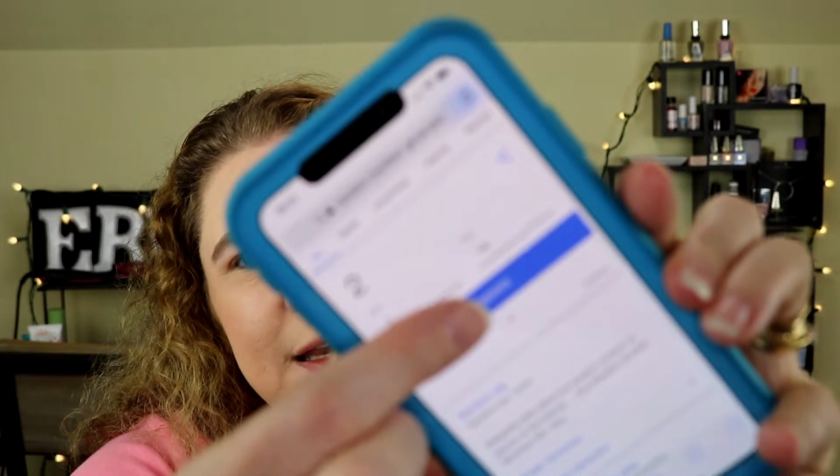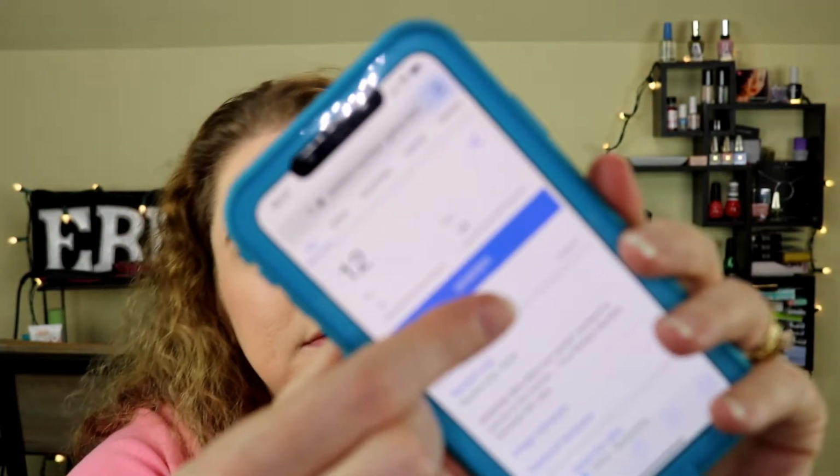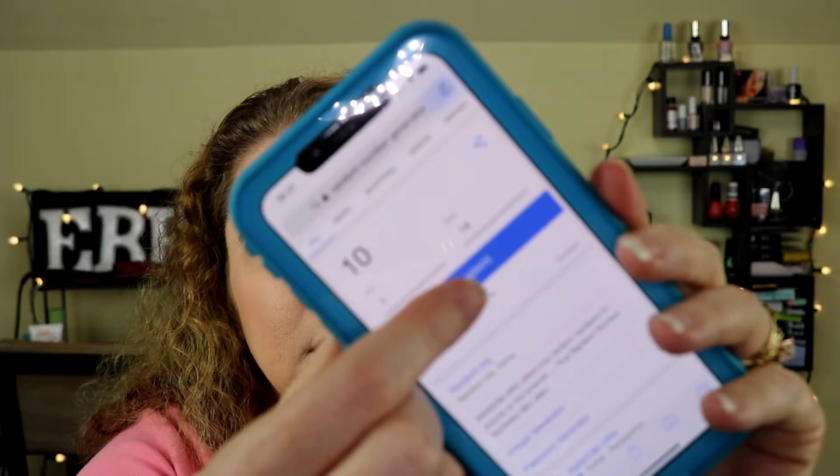All right, let's see. Looks like number 12, which would be Rustic, this shade right here. Okay. Looks like number 10, which is Burnt Orange, this shade right here. It looks like I'm going to be going for an orangey look today, so that should be fun. Okay, I've got one more.